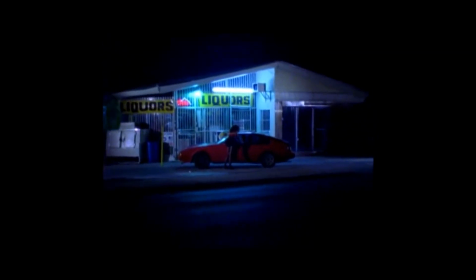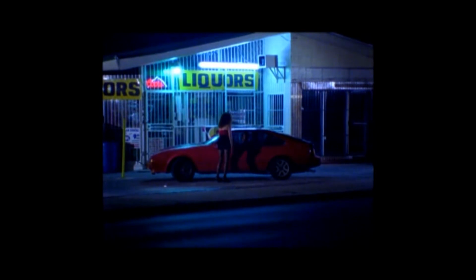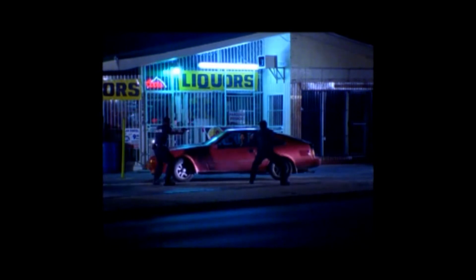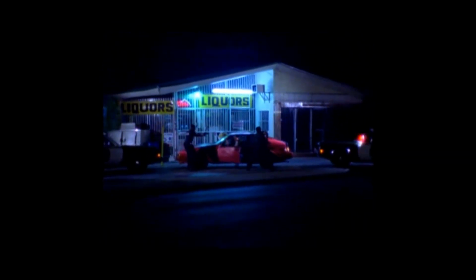Hey, baby. Looking for a date? Yeah, honey. How much for a half and half? It depends. You want it here or in the hotel room? Freeze! Police! You're under arrest! Open the door. Step out of the car. Guys, just take it easy. Get out of the car. Let us see your hands.